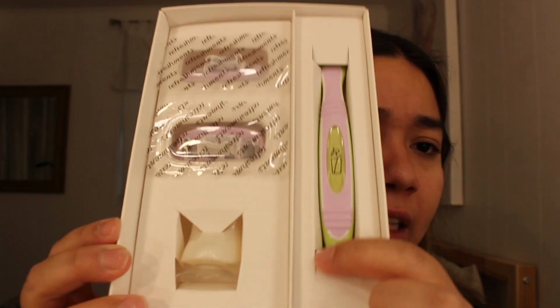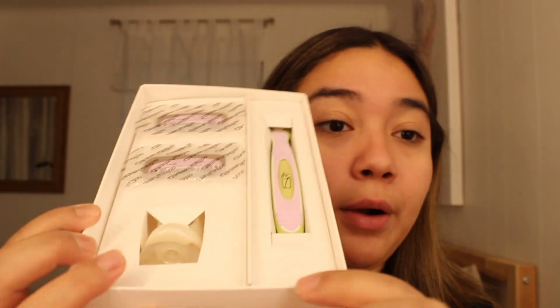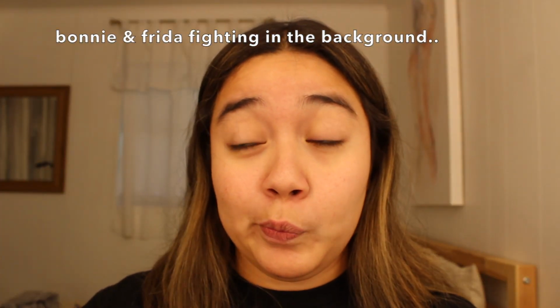What the heck? Girl, this is childproof. Not me breaking it. Yeah, look, this is what it comes with. I think this is to put it in your shower. Bruh. To put it in your shower. Right here. I'm trying to find what it tells me about my refreshments. Okay, I don't know.